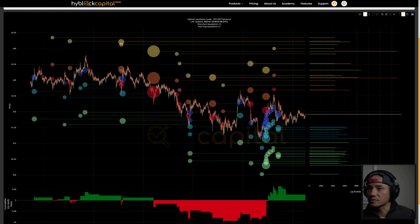Let's dig in and take a look at Bitcoin's next potential liquidation. Here we have Hyblock Capital's liquidation level chart. I changed the color because I like things in black, so the colors will stand out more. Let me walk you through this chart.